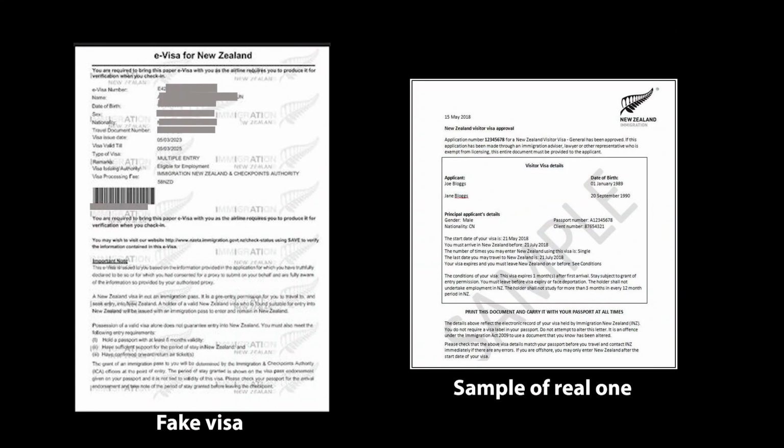But you said NZeTA is real, so why is this one a scam? Yes, NZeTA is real. And yes, it is highly probable that yours is valid. But the conditions, the letter, everything is telling me that this is wrong, because your number has been taken from your NZeTA approval and placed on this fraudulent letter to be called an e-visa or a working visa. Cost, processing fee. Now, first of all, what is this grammar?